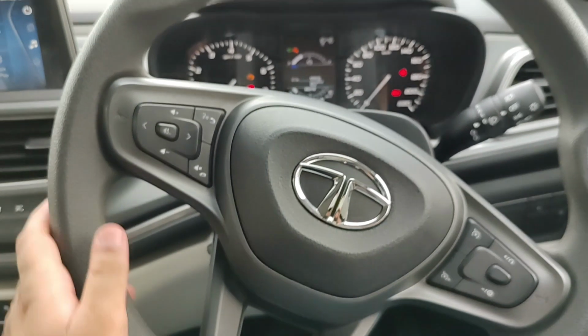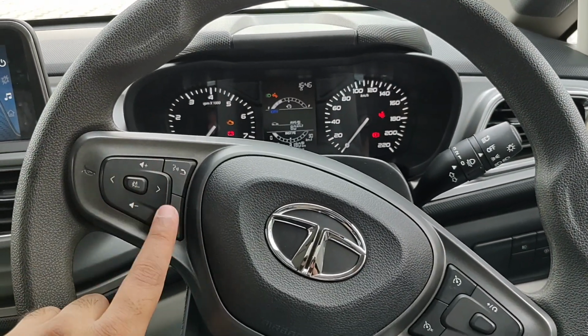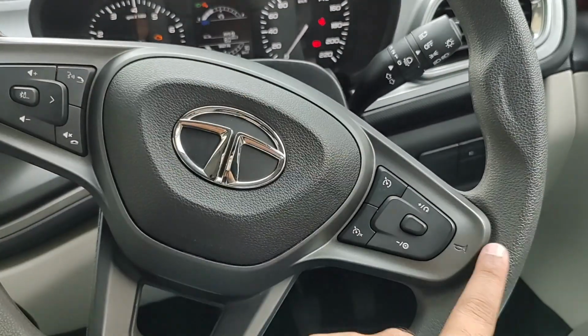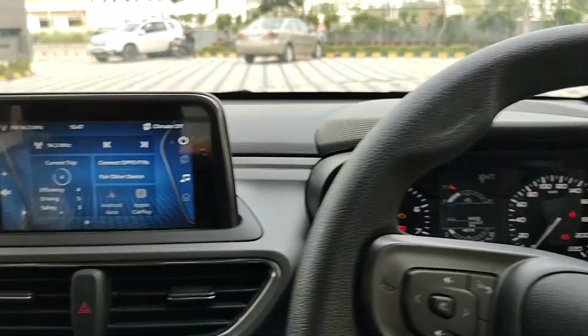Coming to the steering wheel, it's not finished in leather, which is rather disappointing because even the XT Plus is finished in leather. These are buttons for infotainment. The surrounding is for a horn button as well. It can be pressed from the center or the sides. This is for your cruise control. So it does come with a cruise control.